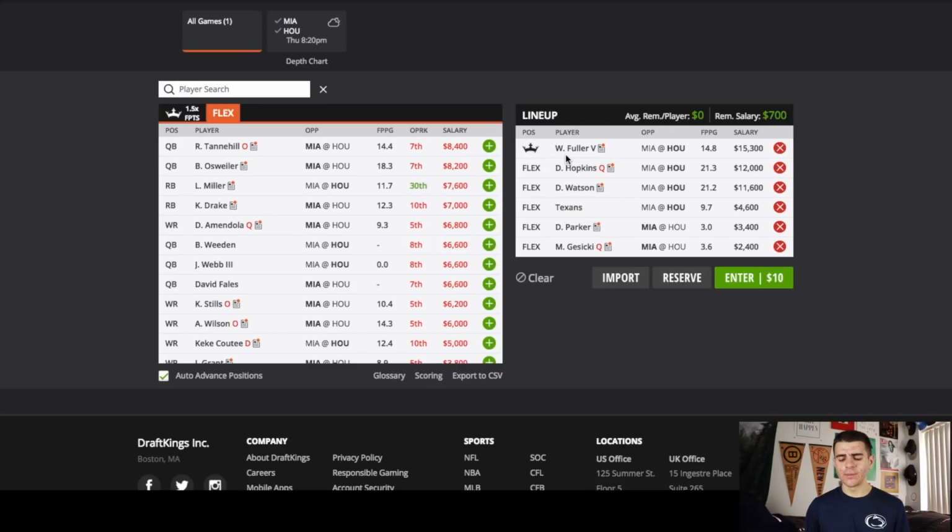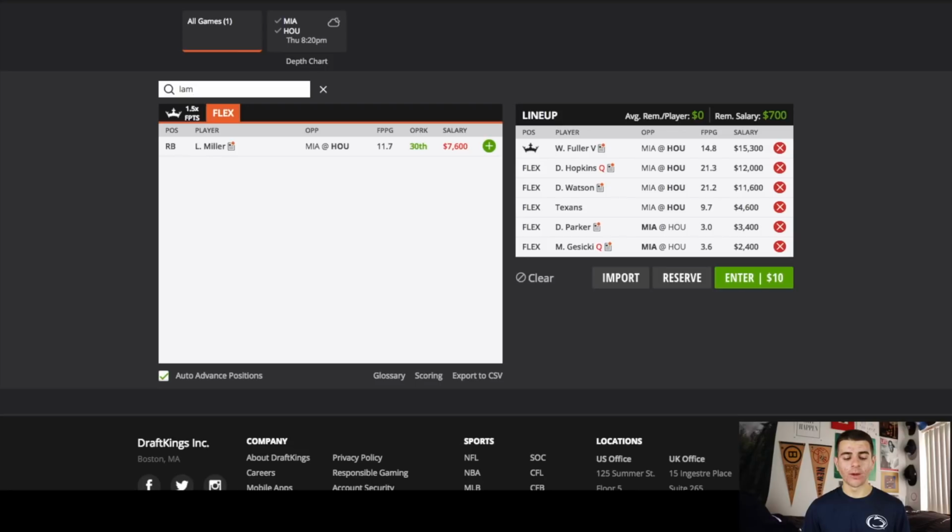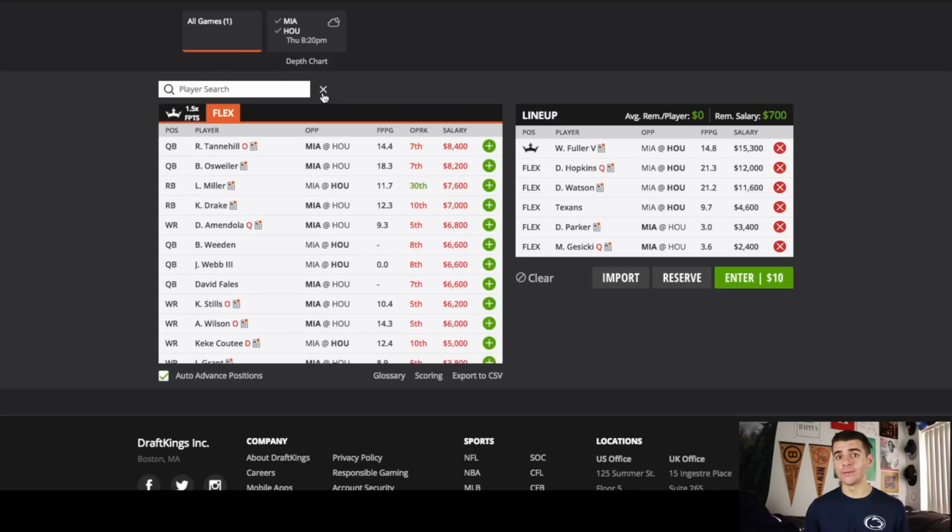The only thing that does scare me is not having somebody like Lamar Miller in this lineup. Like I said, a huge running back, but that's just the way that you have to play with it. I'm probably going to have Miller in there, maybe even in the captain spot, as he is a huge home running back and to get more touches. This is it for this Sunday slate.